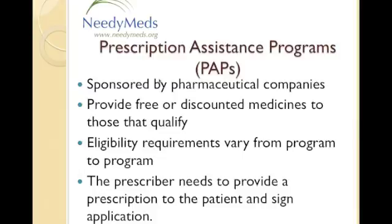Here's the pharmacy locator. So if you want to see all the places in Minnesota that take our card. Oh, sorry, I have to put in a zip code. What's your zip code in Minnesota? 56301.